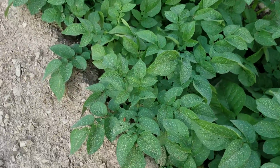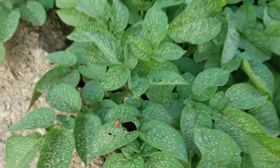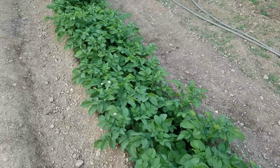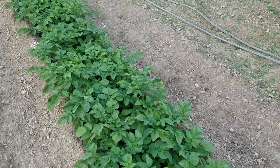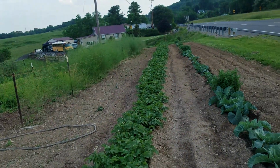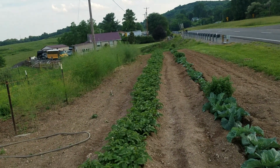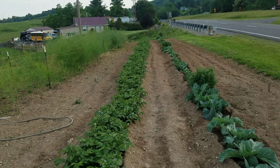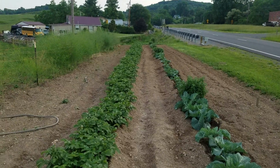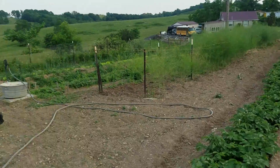Looking down here, I see another larva stage there. I don't have a real bad infestation of potato beetles, although there are some. And the reason why I don't have a real bad infestation, and the reason why I've still got potato vines, is because I have been picking these guys off. Had I not been picking these guys off, there would be no potato vines that you could see at all. They would be down to nothing.